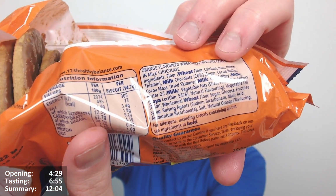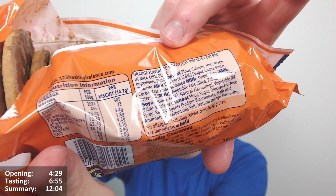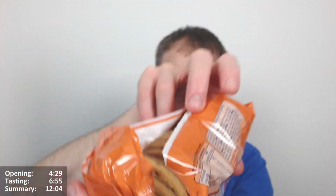If it focuses in, orange flavoured wheatmeal biscuits covered in milk chocolate. So that's what the chocolate is. It doesn't say the percentage on the chocolate, I don't think. Not that I can see. But it's not the biscuits at all, it is the chocolate.